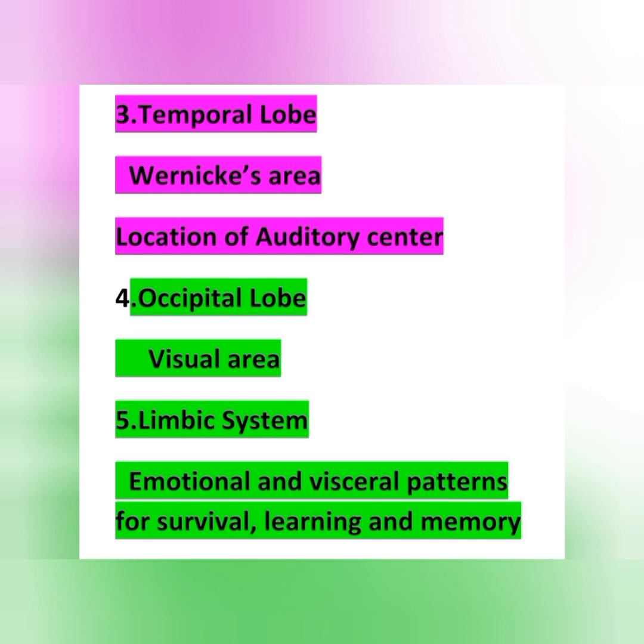And next is the occipital lobe, also known as the visual area. And the final one is the limbic system. It controls emotional and visceral patterns of survival, and learning and memory are controlled by the limbic system. So the cerebral cortex consists of frontal, parietal, temporal and occipital areas. Frontal lobe is Broca's area and temporal lobe is Wernicke's area.